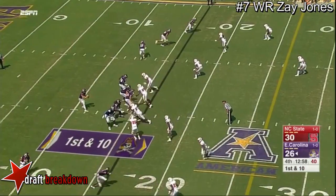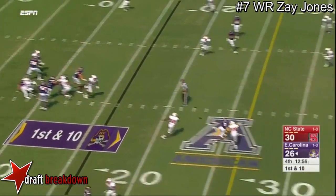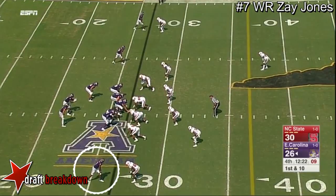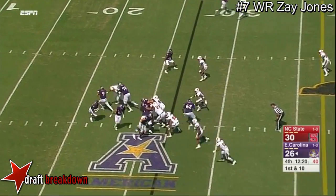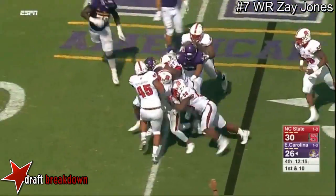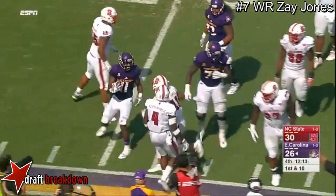And they empty it. He'll throw. And Zay Jones with a diving grab, and that'll be a first down for the Pirates. It looks like he's going to receive the snap. He does. He fakes the handoff, and Summers will keep it. And he runs into the NC State defense for virtually no gain.